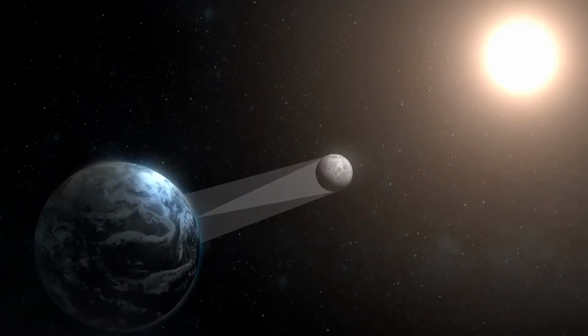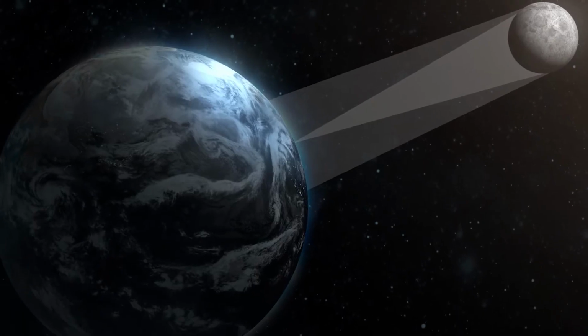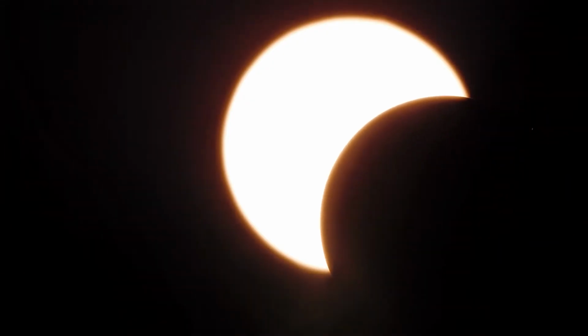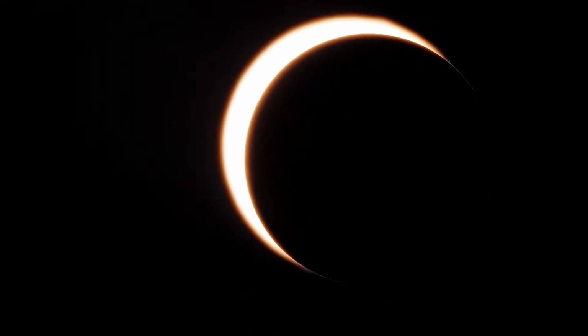A solar eclipse is really cool. For us on Earth, it is when the moon passes between the sun and the Earth, and the moon casts a shadow on the Earth, and it blocks out the sun. In a total solar eclipse, it completely blocks out the surface of the sun, and so you can just see the atmosphere, which you can't see otherwise because it's not as bright as the surface of the sun.